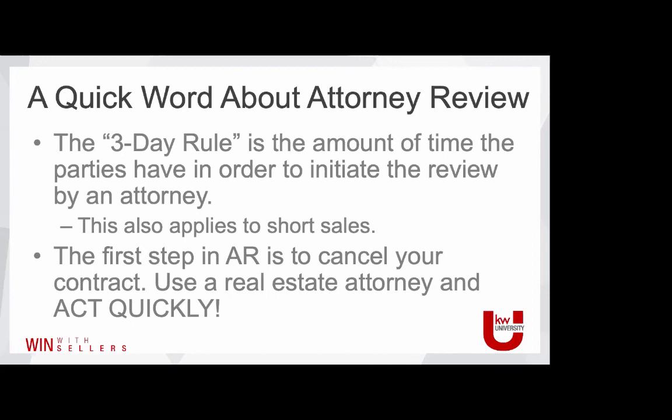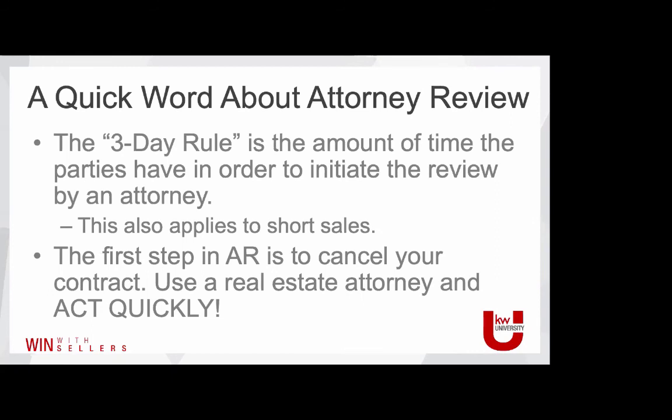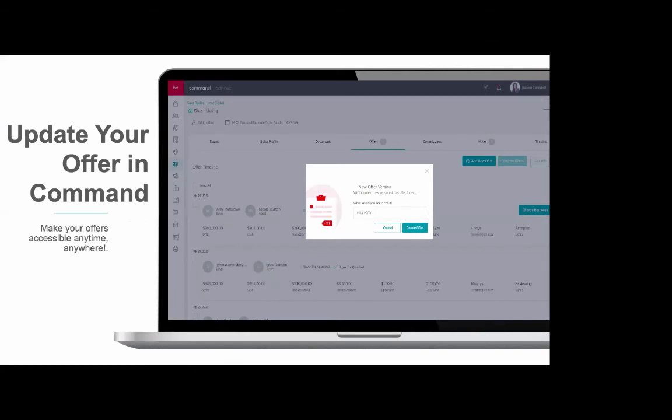So pick your attorneys carefully. Guide your sellers into using your attorneys. Give multiple choices. Don't run the risk of being sued because you didn't give people choice. They've got to do their diligence, but try to control that process as much as you can.